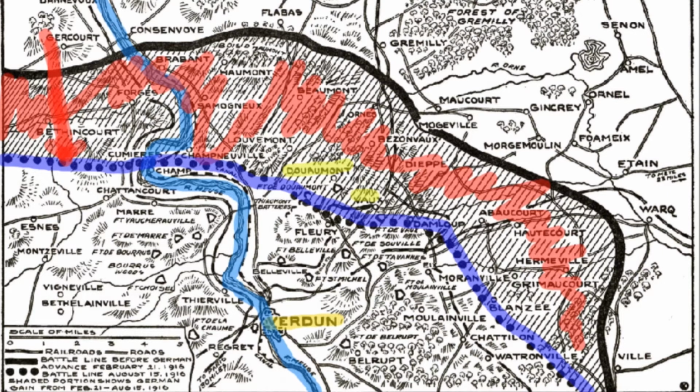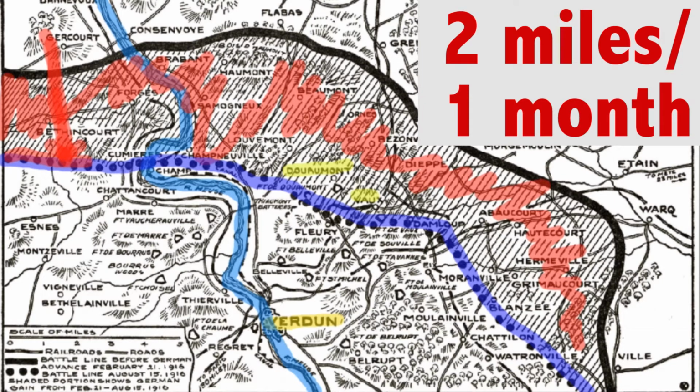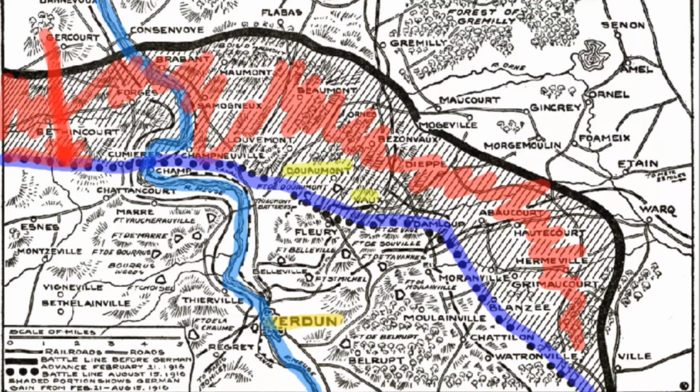There you go, a little arrow. But again, it was a very limited success. They only gained around 2 miles. But instead of just a few days, this time it was 2 miles in a month. Basically, they started this attack from the west at the end of February, and by the end of March, the next month, they'd only gained 2 miles. So that's how slow this advance was.